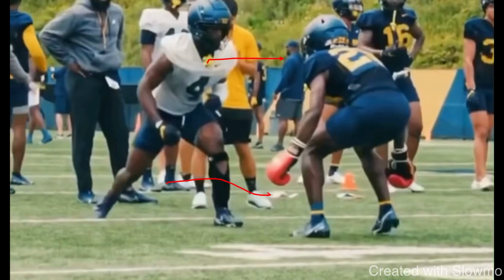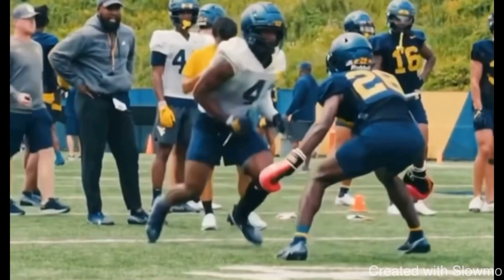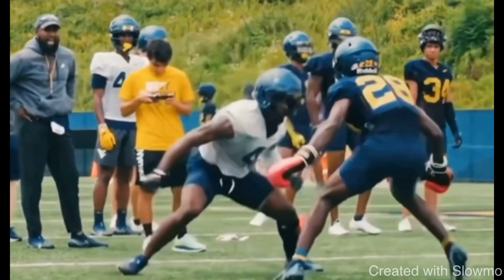Anytime you guys are closing the space with the DB, you want to try to keep your feet underneath your shoulders. So when you go attack him, your feet stay underneath your shoulders. Okay, now I can actually throw. I can actually step to the inside. I can throw my hip. I can throw my upper body because my feet were inside my frame. So I'm essentially loaded up to throw into the inside.